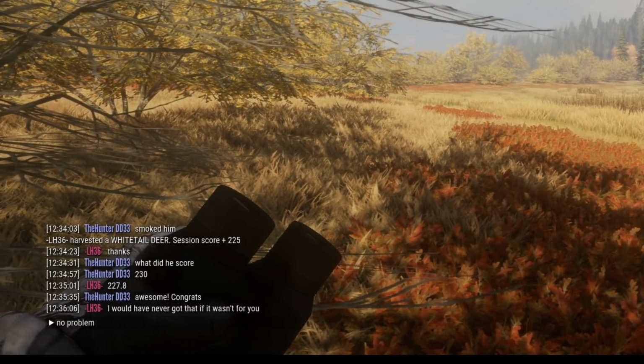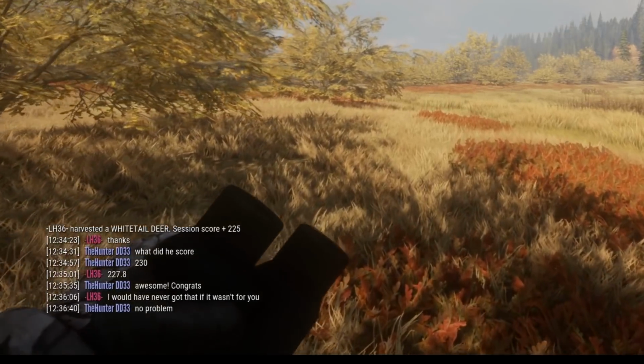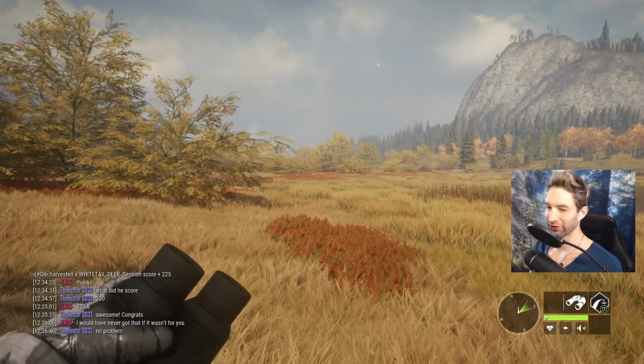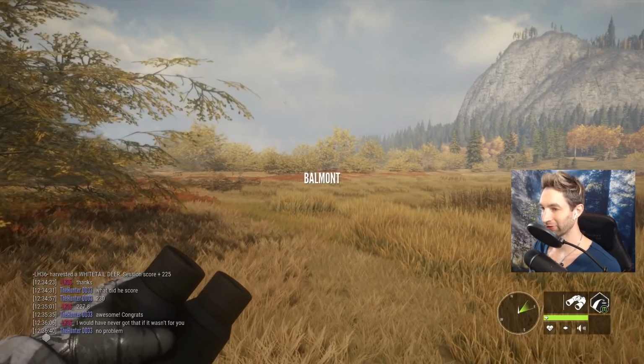He says, I would have never got that buck if it wasn't for you. You know what? That really means a lot. And I appreciate the fact that you appreciate us putting you on that big buck, LH36, and good job again. That's a huge whitetail, and I would definitely be proud of that thing.